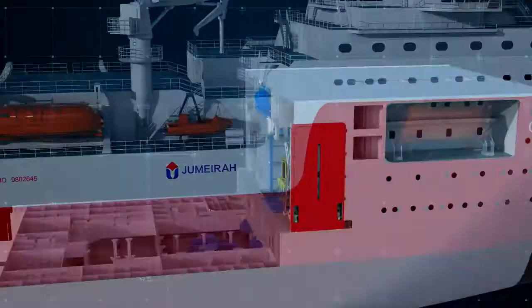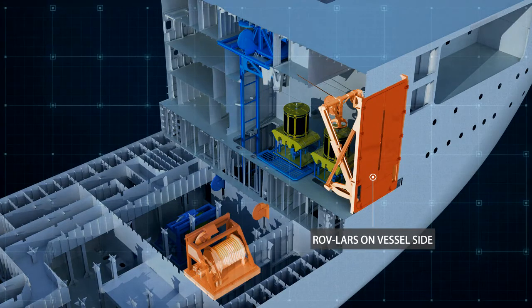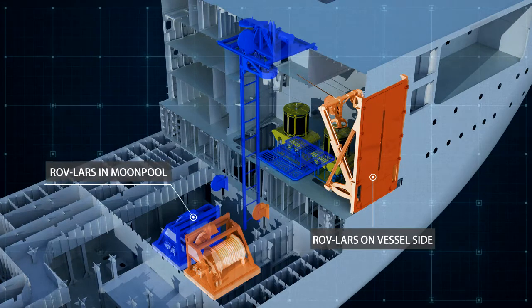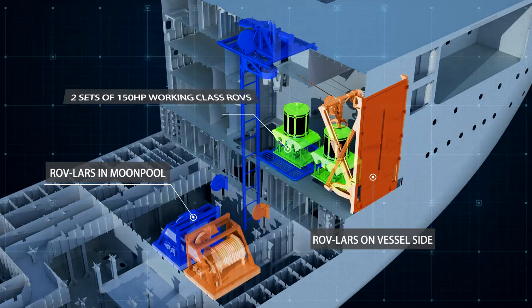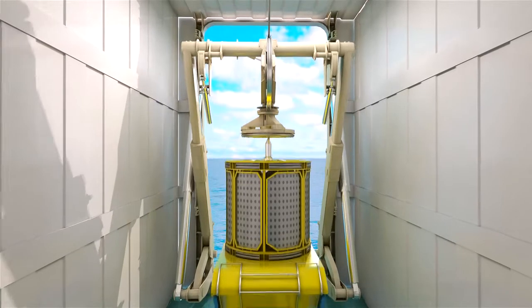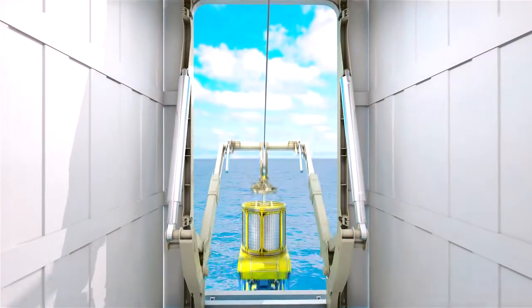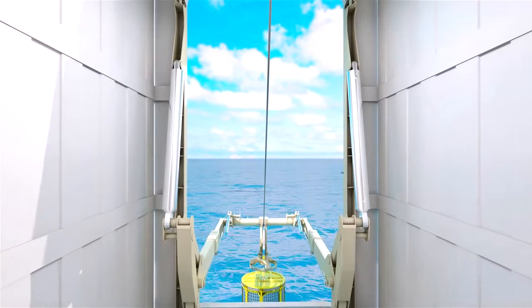Oriental Dragon has a dedicated ROV hangar equipped with shipside LARS and moon pool LARS systems. The hangar is capable of holding 2 sets of 150 horsepower working class ROVs. The LARS systems have active heave compensation function and are able to operate ROVs at depths within 3,000 meters.